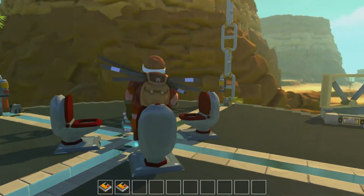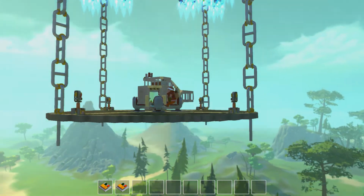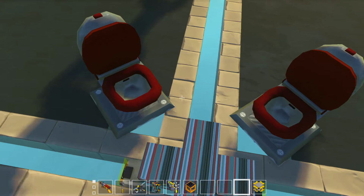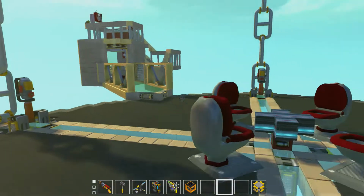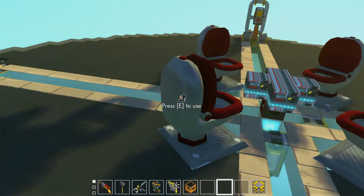Let's go. This thing somehow flies into the sky. Finally. That kind of took a while. These work. That works. Is it just me or is this thing tilted? It's definitely tilting that way. That's fine.